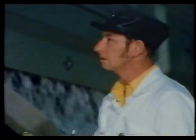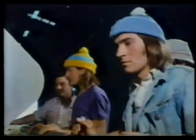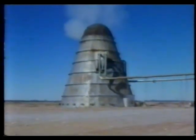The ginner and his two assistants are staff men. The rest of the crew are usually seasonal workers. The leaves and sticks which have been cleaned from the cotton after the initial drying process are conveyed to the furnace for burning.